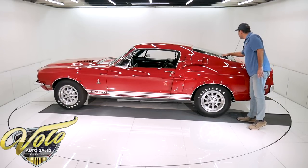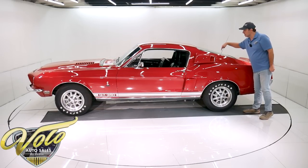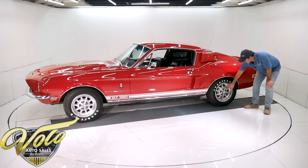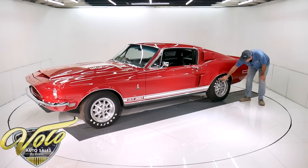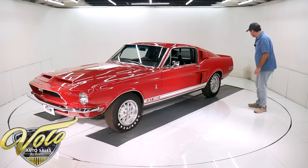The original rear glass does have some light scratches in it. That is a fold-down rear seat in back there as an option. These are 10-spoke aluminum wheels. They're probably reproduction. They're in excellent shape. And it has the reproduction Goodyear tires. I really like those tires. Gives it a nice look.